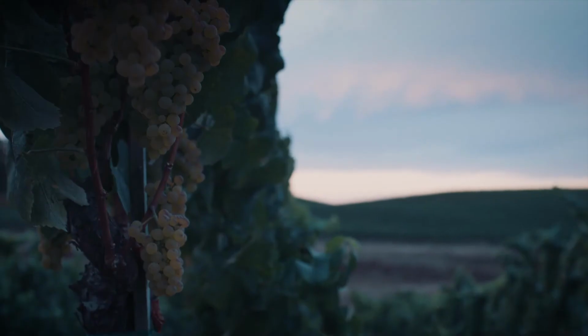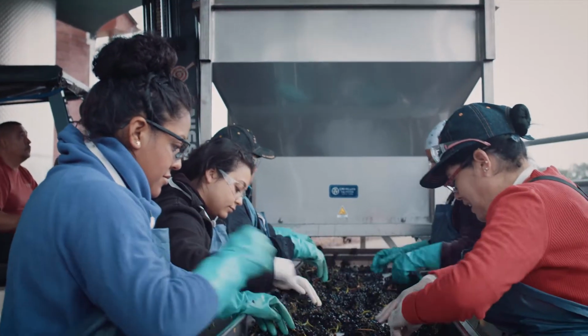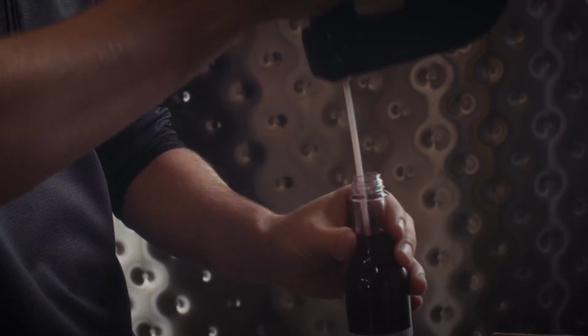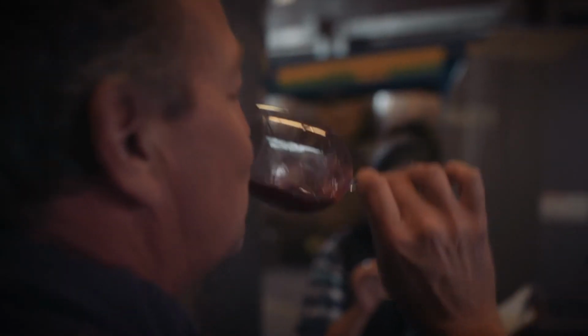It's a balance of centuries-old ideas with modern technology. We borrow and create. We mix and blend until we know we've achieved a perfectly unique balance of everything.